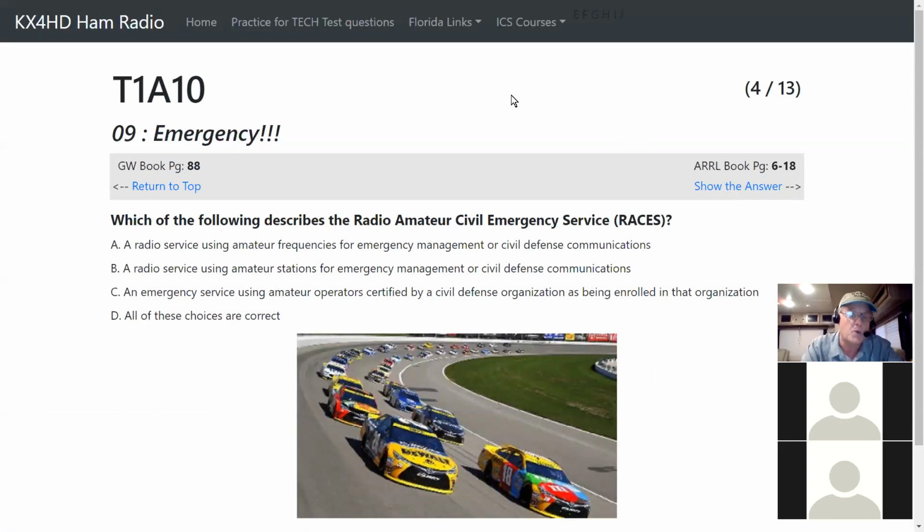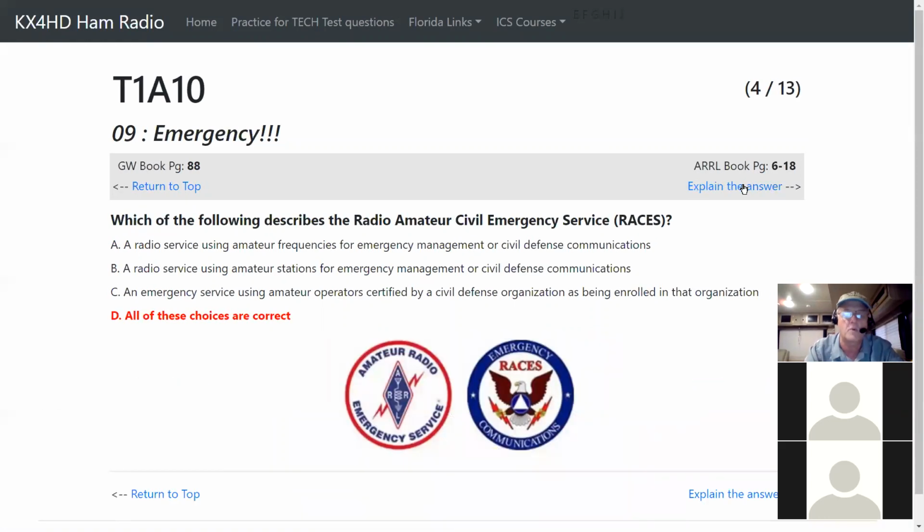Okay, which of the following describes the Radio Amateur Civil Emergency Service, RACES? And I put a picture of race cars there. A radio service using amateur frequencies for emergency management or civil defense communications. A radio station using amateur stations for emergency management or civil defense communications. An emergency service using amateur operators certified by a civil defense organization as being enrolled in that organization. Or all of these are correct. I actually get confused between them. The first two I thought were right. This one I wasn't sure about, I couldn't remember, but the answer is actually all of the above.